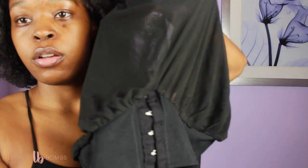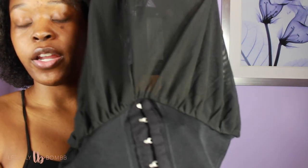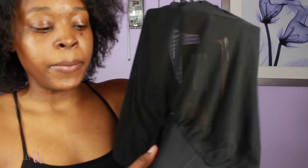what is this? Oh, this is a top. I was really down. I did say earlier in the video that PrettyLittleThing have been coming through for me, and they have. But with this top, I was definitely disappointed because it has this corset detail right here. It's supposed to be a corset, but the thing about it is this has no structure. It's real stretchy, and you'll see why I make note of that when I put it on.